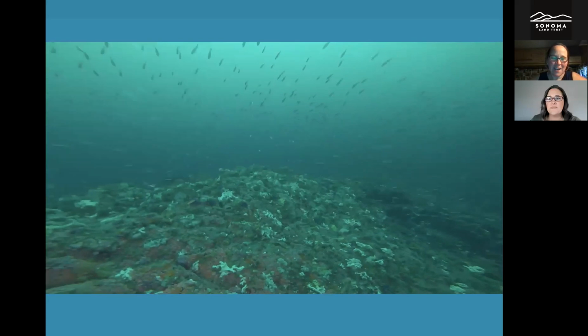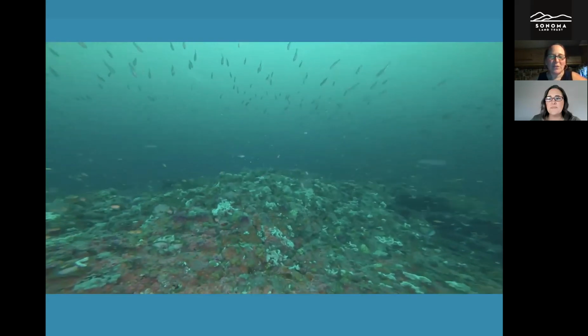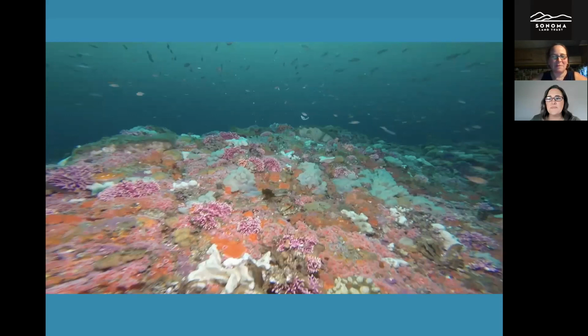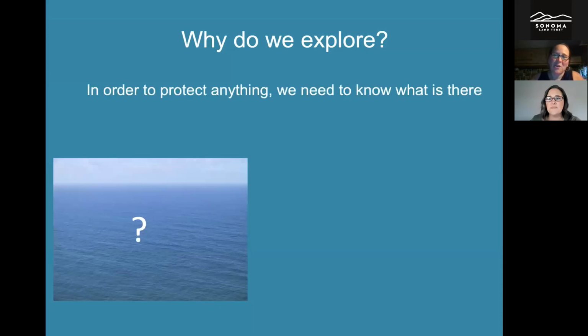It just lights up that carpet of invertebrates. And they're all filter feeding in the plankton, benefiting from all that food in the water. It's just beautiful. So why do we do all this exploration? Well, in order for us to protect, we have to know what is there.